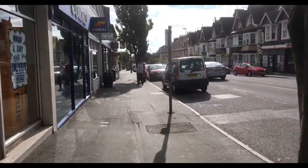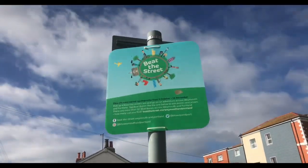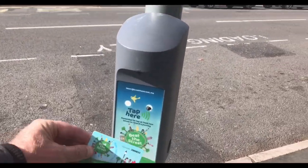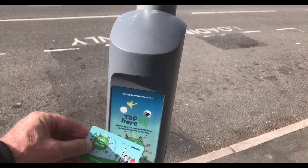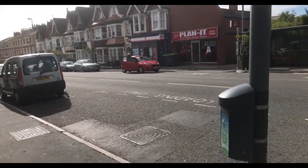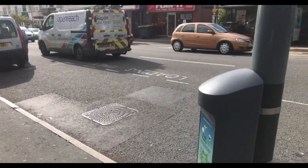I think this could be it. Yes, there we are. Beat the Street. Okay, I've got those two. It's opposite the planet and the fish and chip shop here on Dorchester Road. So that's, let me see what that is now. So that's 12, 11, 13, 17 done. There are a lot more if you want to take part. I'll just do the number 23 and then head back home and edit this video.